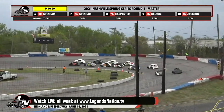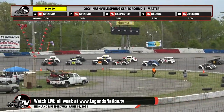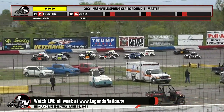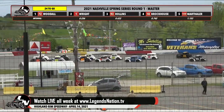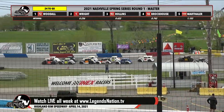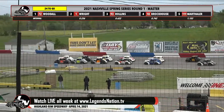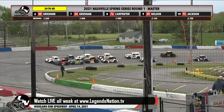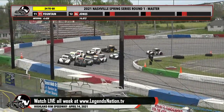24 laps to go. 72 of Robbie Woodall will lead us into the green box for our restart. 24 laps to go. We have 1 lap completed. So currently we're sitting with Robbie Woodall, Dwayne Wright, Kevin Rollins, and Tim Brockhouse. And Aaron Marthaler, your top 5 as we come to the restart zone.